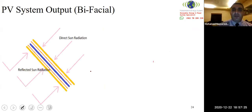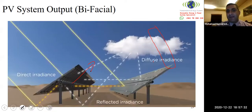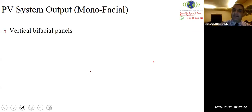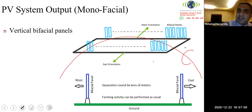Guys, before we go, this setup required land, required to occupy land. Correct? Now, for agriculture, we spoke about land availability. It's very important for me. The bifacial panel allows me vertical arrangements because it can harvest the sun. When the sun goes up from the east, goes up like this, this is my sun going up.